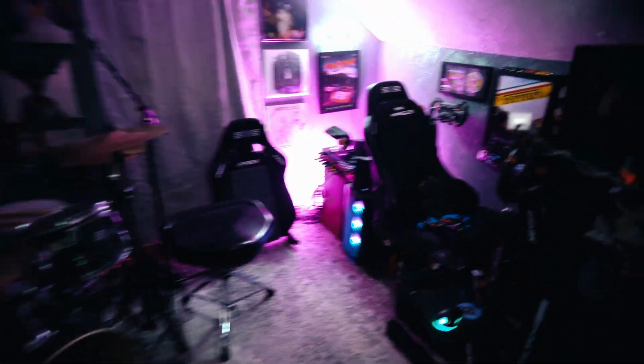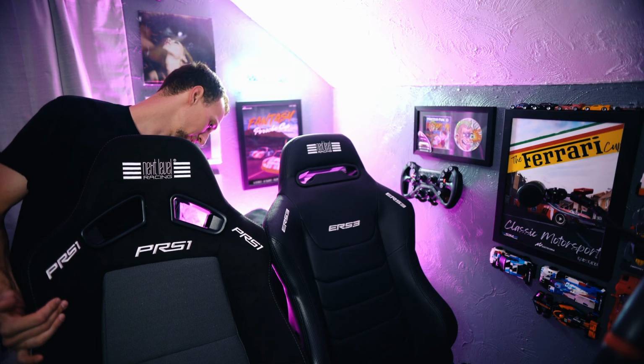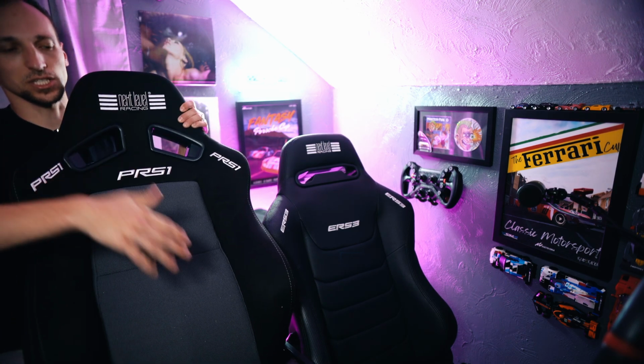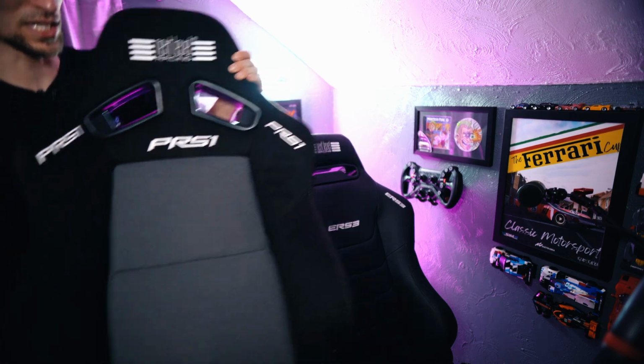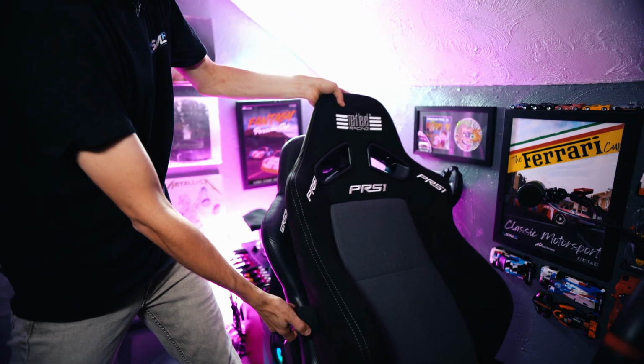This way, my friends. This is the way. I don't honestly see much of a difference in the top half of the seat. Maybe the sides down here stick out just a little bit farther, and it appears that the seat might be just a little bit wider in total. What the hell is that?